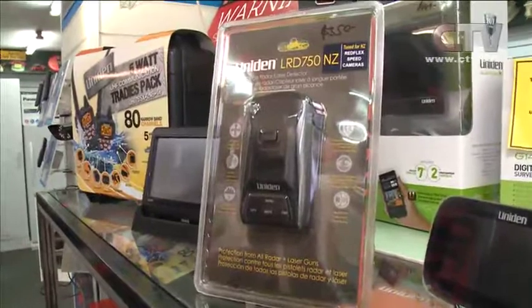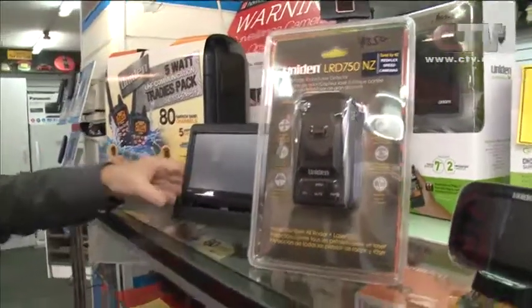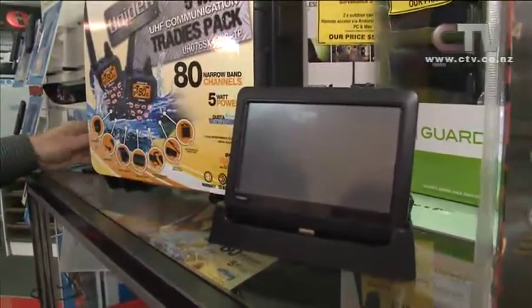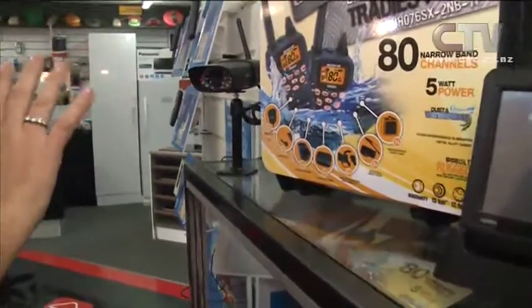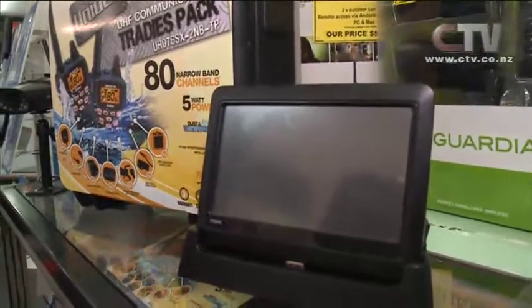But you shouldn't be speeding, but it's just a warning so you don't get pinged in the wallet. Also, security systems. Love these. These are ideal if you're at home or at work, and basically, if you've got a smartphone, you can check home and see all your business and see what's going on.